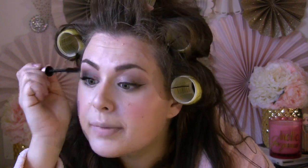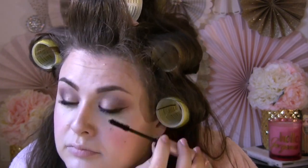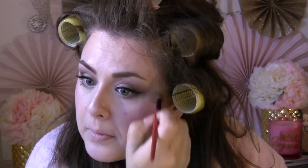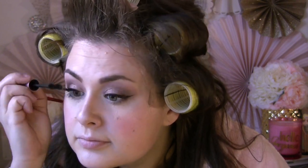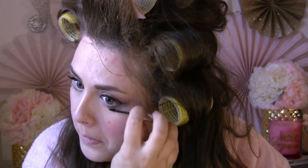Oh, and I'm using the Too Faced Better Than Sex mascara. There we are. Tons of mascara, the better. And then I'm going to use a little bit of this Clinique Bottom Lash Mascara just on the bottom here, just for that extra definition. And there we go. Oh, it's looking so good.